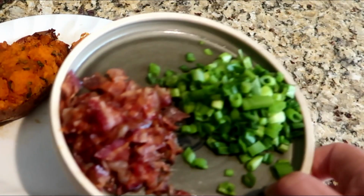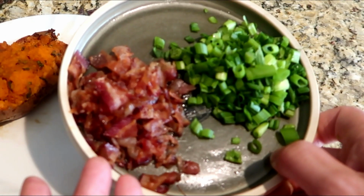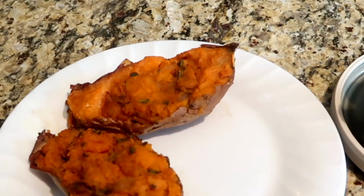The final step is to put the bacon and the chives on top. I'm not usually a fan of bacon or pork in general, to be honest with you, but I wanted to do justice to the recipe, so I just made it.